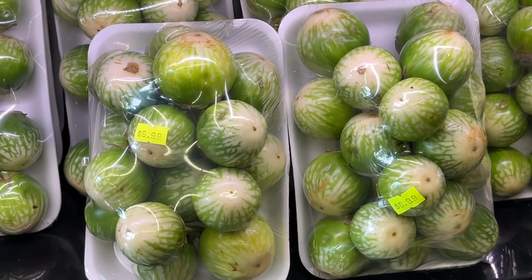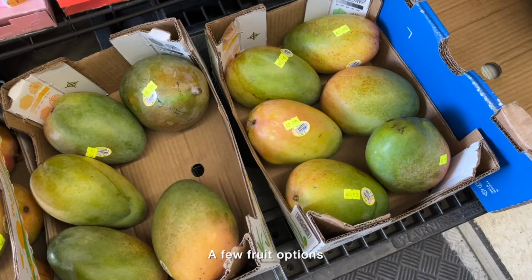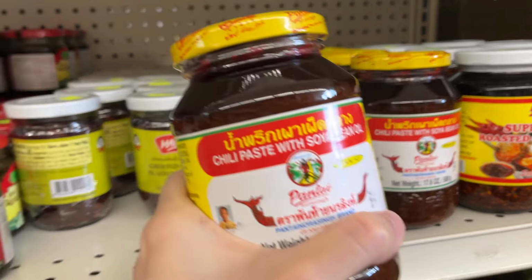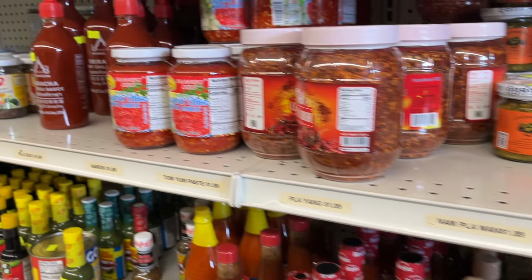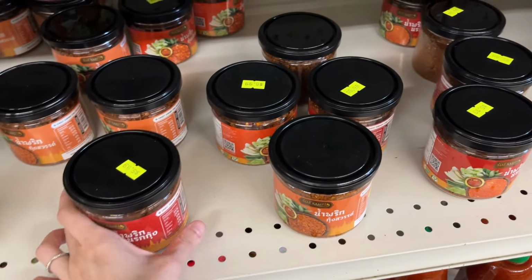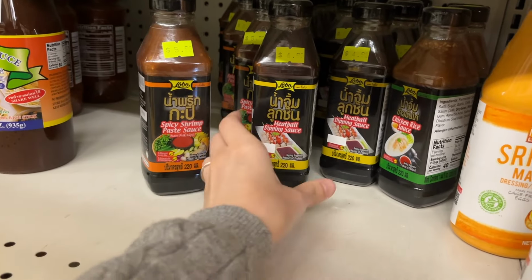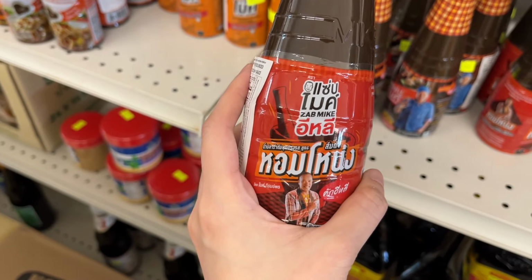Thai eggplant, basil, rambutan. Nam prik pao. Nam pla. There are a lot of authentic Thai ingredients. Fermented fish sauce, I think.